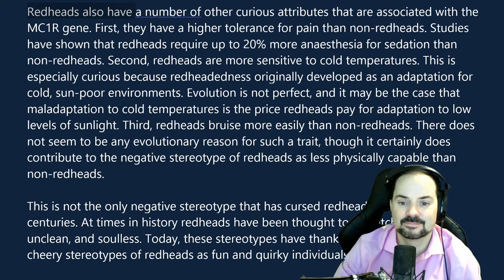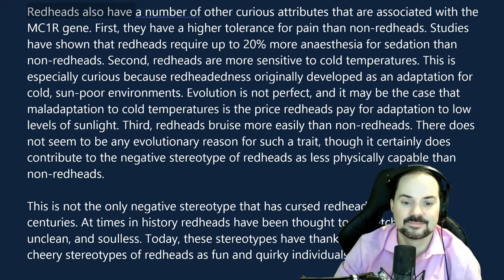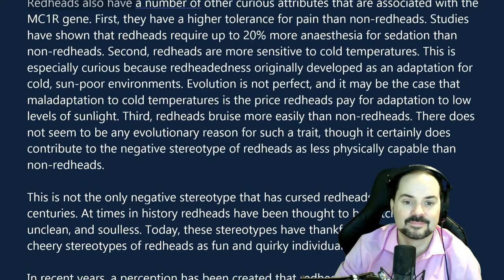Evolution is not perfect, and it may be the case that maladaptation to cold temperature is the result of redhead adaptation to low levels of sunlight. Third, redheads bruise more easily than non-redheads. There does not seem to be any evolutionary reason for such a trait. It is certainly a contributor to the negative stereotype of redheads as less physically capable than non-redheads.